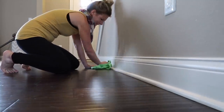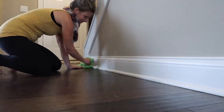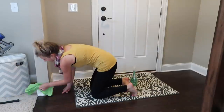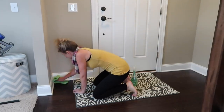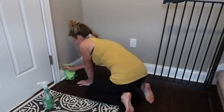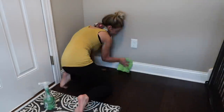I actually hadn't planned on doing this, but when I was down here cleaning the baseboards, I noticed all of these marks and spills, and I don't even know what was on the wall. So I grabbed my rag, and I used some warm water and some Dawn dish soap to wipe down my walls. That's one of my favorite ways to clean the walls because it cleans them and gets scuff marks and greasy fingerprints off the wall without taking off the paint.